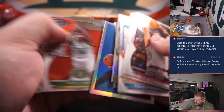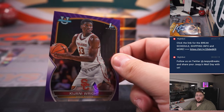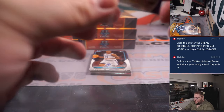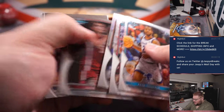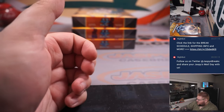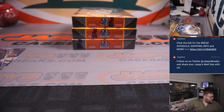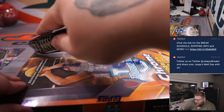Timmy Invicta. Purple Kayani Wright. One more for spot K and Eddie. True purple. 398/399. Close to that bookend. Nick Smith on the skyscraping. Box two.